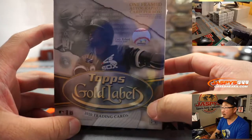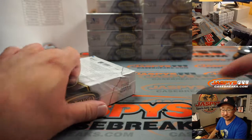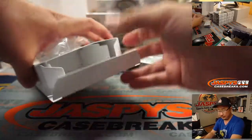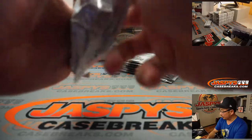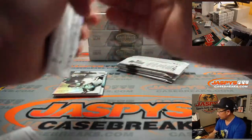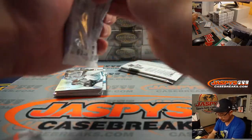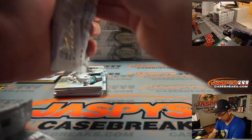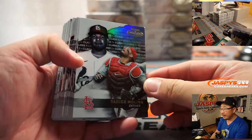We got Luis Robert on the front right here. One framed autograph per box, so a lot of fun. I think all cards chip in this? I'm pretty sure they do. Yeah, all cards chip. I think the base cards are all different levels, like level 1, 2, 3. And I guess there could be some real gold somewhere in here, maybe a gold nugget that's going to pop, Logan. That'd be cool. All right, I think class one is the most common.